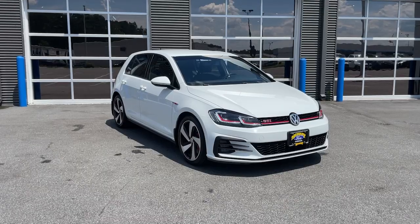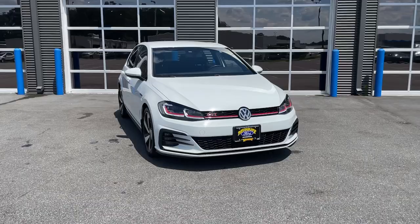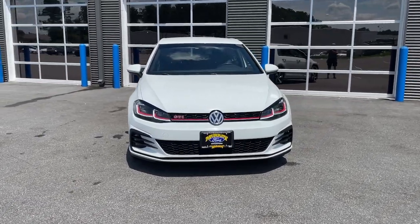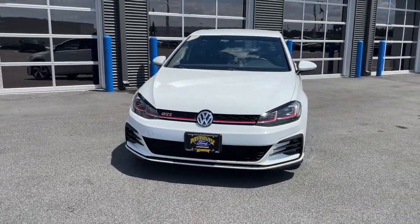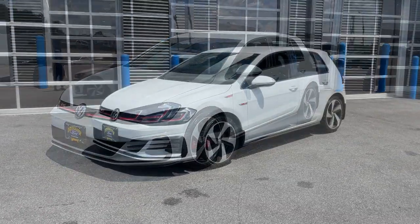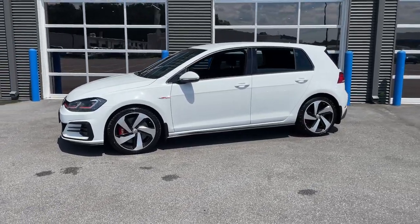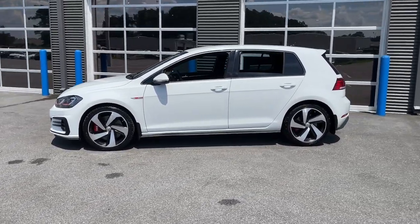Go home happy with the 2020 Volkswagen Golf GTI. This vehicle is an outstanding buy with fewer than 50,000 miles on the odometer. Make exhilaration part of your daily drive with this high-performing Golf GTI. Thrilling acceleration and crisp handling set this well-equipped, family-friendly hatchback apart from the competition.